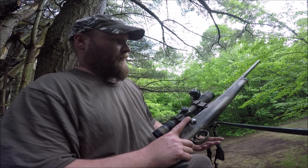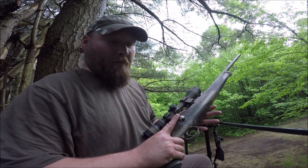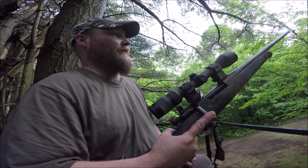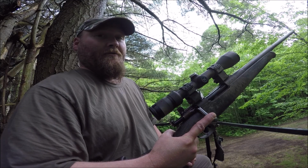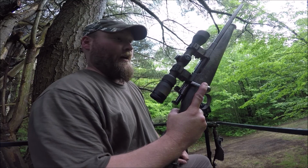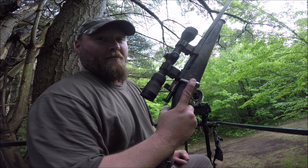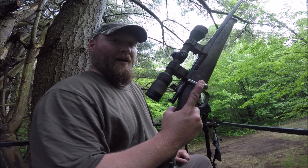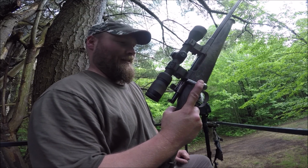Just a quick run over. This is a Swedish M96 in an aftermarket stock with a Vortex Diamondback 4-12, and it does the trick inside of 300 yards. Shooting 196 grain, soft point, flat-based bullets at about 2650. So this has got a fair bit of wallop inside of 300 yards. Actually, a little bit more than most 30-06 offerings. So that's why I like sticking to it.